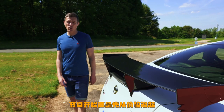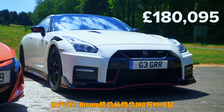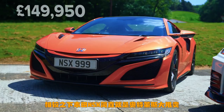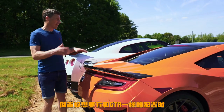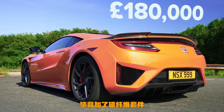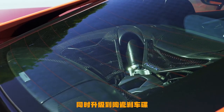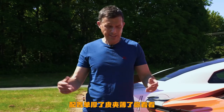Let's start off this video by talking about the price. So the Nissan GT-R Nismo starts from £180,000, whereas the Honda NSX is a relative bargain because it starts from £150,000. However, when you spec it to be the same as the GT-R, then they come out as the same price. So this one is £180,000 because it's got extras on it, like the carbon fiber pack. You've got carbon fiber in the engine bay. You've got the upgraded carbon ceramic brakes, which you get as standard on the GTR. All adds to the price, you see.